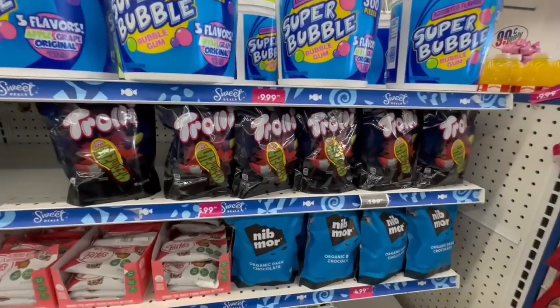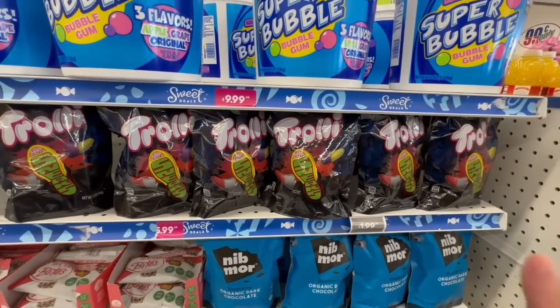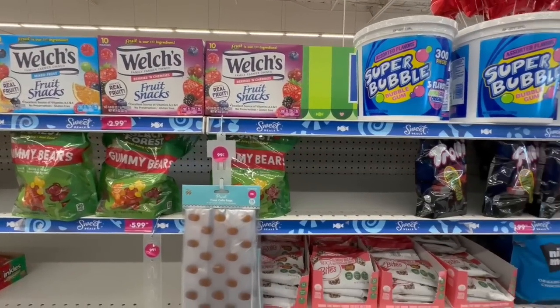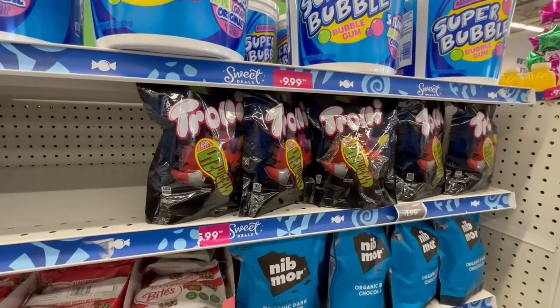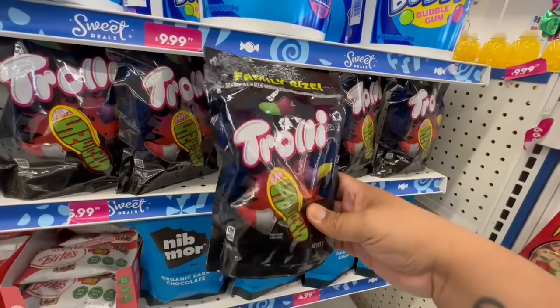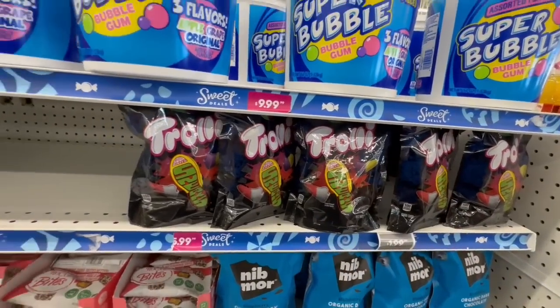Okay, let's see. They also have the trolleys. Well, how much is it? $5.99 or $1.99? Let me check on that real quick and let you guys know. And they do have these gummy bears for $5.99. So, yeah, I'm definitely noticing a lot of new items here at the 99. All right, so these are actually $1.99. So I think this bag is actually a really good deal. This is 12 ounces for family size for $1.99. Yeah, sign me up.